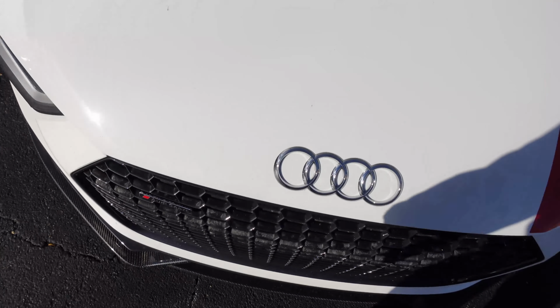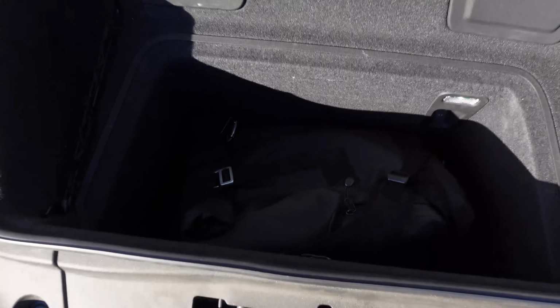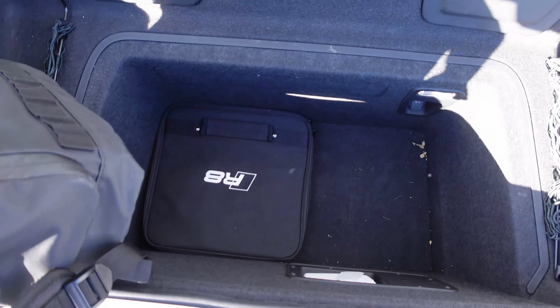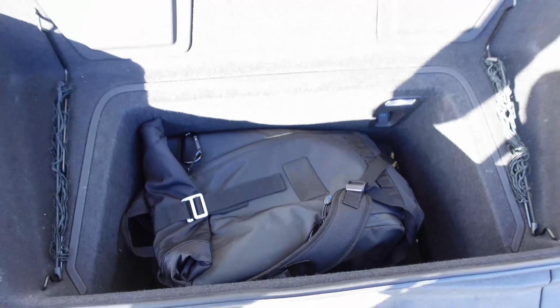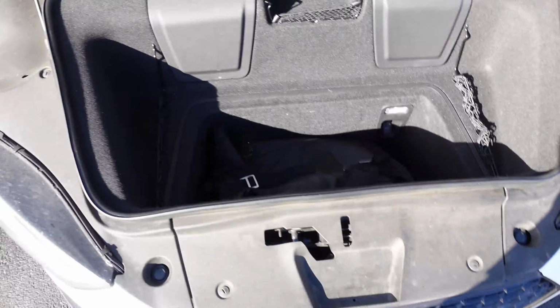The front trunk on the R8, it's only just decent. Pull the latch there. It's not the most spacious. The all-wheel drive ones kind of limit how spacious it can be. Like a Ferrari 458 or a McLaren or a Porsche, it's like 2 to 3 times the size of this trunk, but it works.